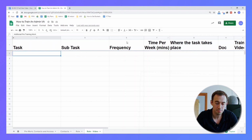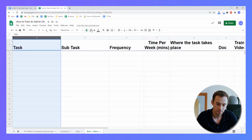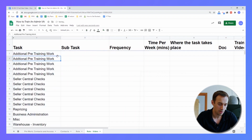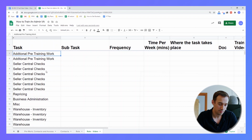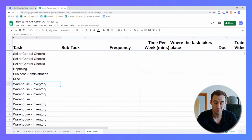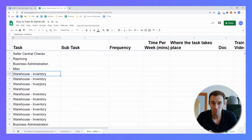So what kind of tasks might we be looking at to start with? I brain dumped, and if I just uncover them now, I broke it down, and I talked about Seller Central, and I've got here additional pre-work training, and I'll talk about that in a minute. But I've got Seller Central checks. I want them to do repricing, business administration. There's a lot to do around the warehouse, the inventory, checking in stock, checking out stock.